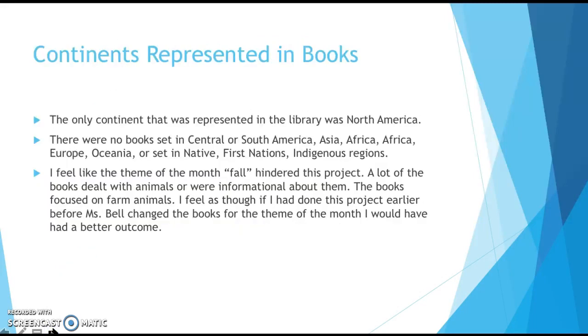This slide focuses on the continents and different locations of where the book takes place. I was very disappointed when I was assessing the library because the only continent showcased was North America. I feel as though the theme really hindered the books found inside the library.